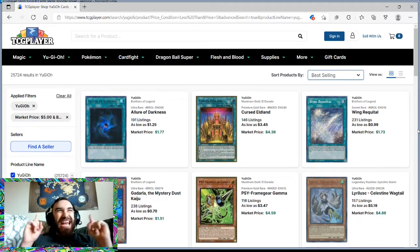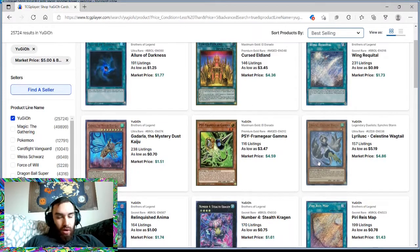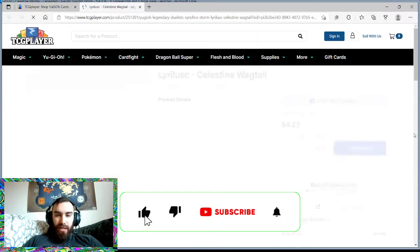So today we're talking about another episode of the Yu-Gi-Oh! Penny Stock Market Watch. Without hesitation, let's just jump right into it. Starting with a new card in the top 9, right? These are the usual: Gadarla, Allure, Cursoutland, Gear Gamma, the rank 4, Stealth Kraken, Relinquished, Anima, Wing Requetto, even the map. We've seen these all before, and this might technically not even be a penny stock anymore, right?